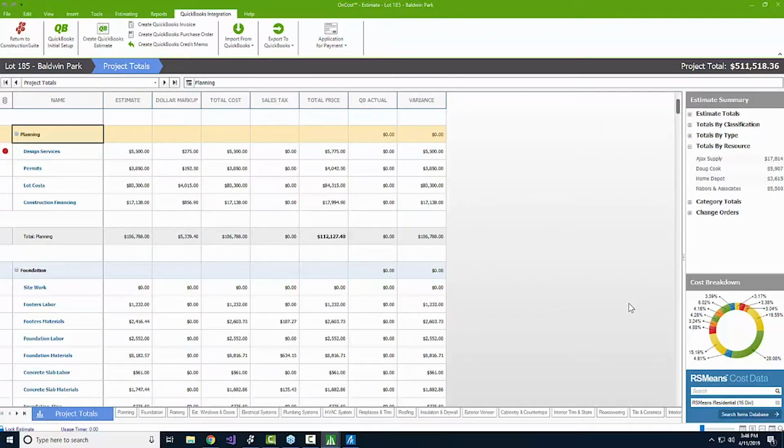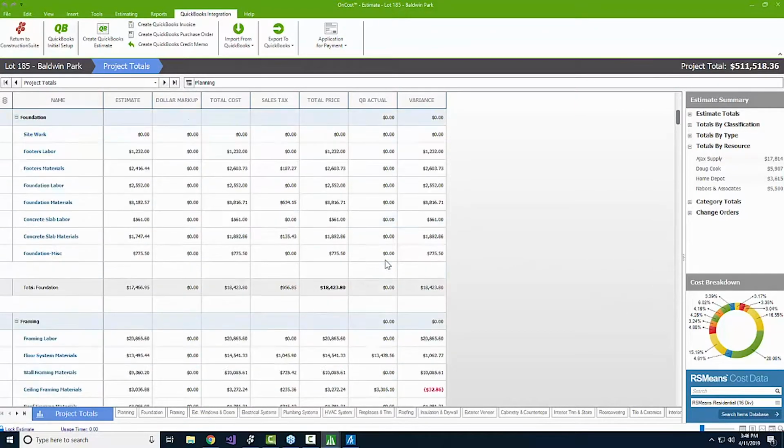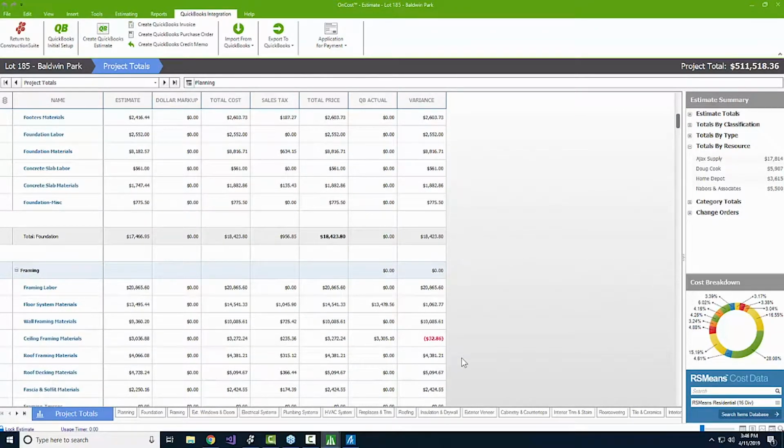Now, as you're looking at where we've imported those actuals in, there are so many things that you can now do with that information. Like you'll notice here we have a nice red $32, so I can see that. Not nice. It's actually not nice, you're right. But it's nice that I can see it because now I know, okay, here's something that needs my attention.